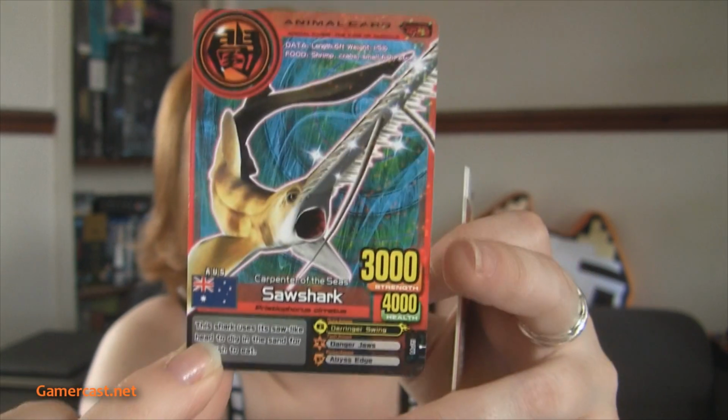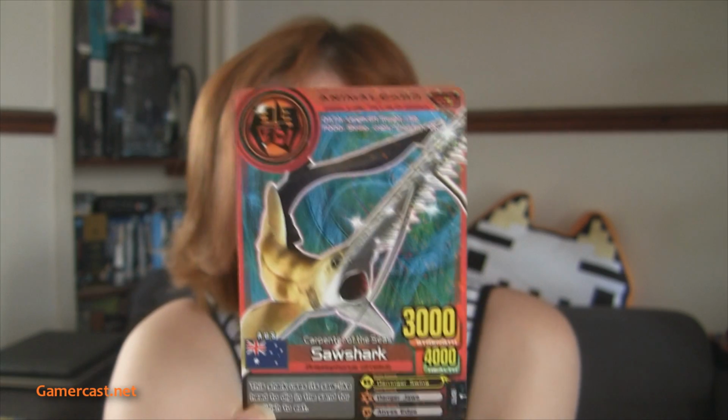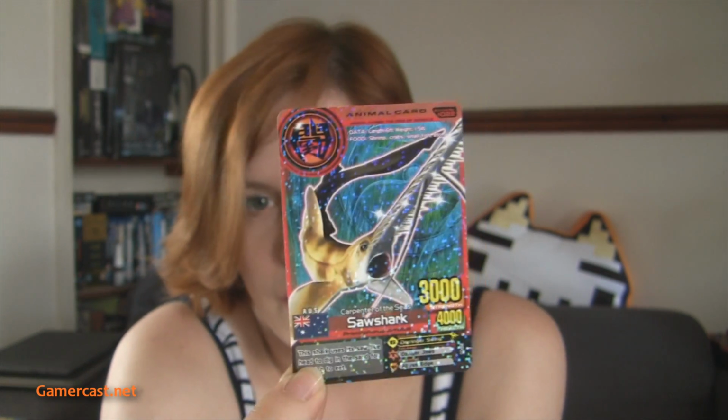So this is my card. You've got your strength and your health there, and then the 3 different attacks he's got. He's not great, but I was like, oh my god, I've got a character, I'm going to use this instead of the stupid lion now. Mainly because the lion's like a default one. So yeah, I got my first animal card. He wasn't great, but I won quite a few fights with him.